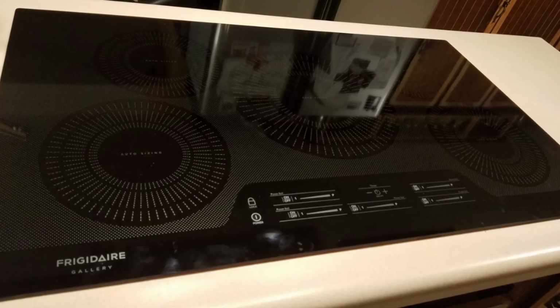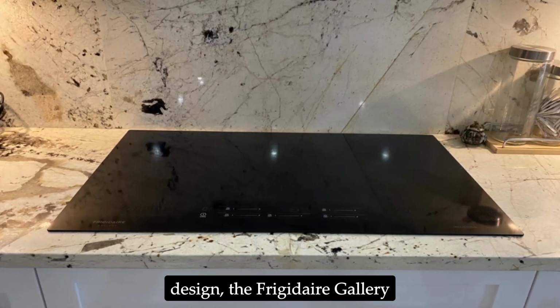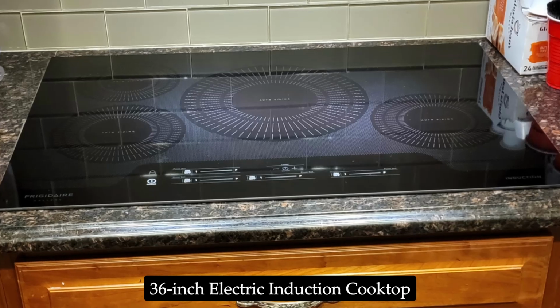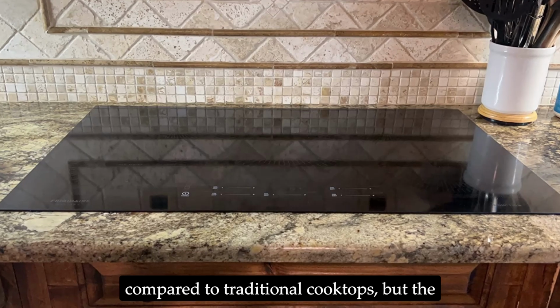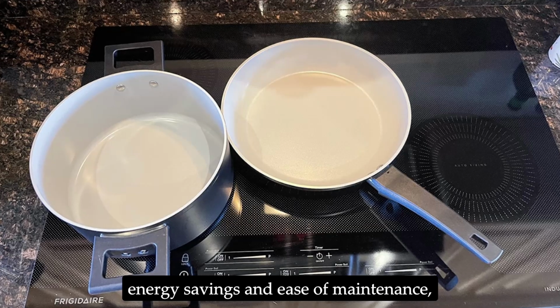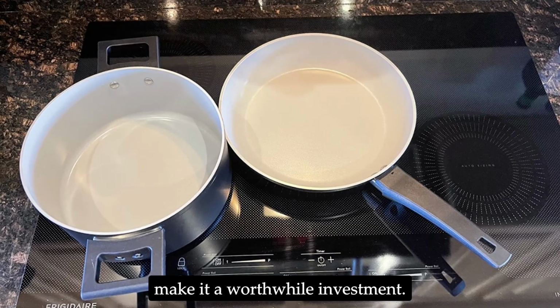Considering the advanced features, high performance, and sleek design, the Frigidaire Gallery 36-inch electric induction cooktop offers excellent value for money. It may have a higher upfront cost compared to traditional cooktops, but the benefits of induction cooking, along with energy savings and ease of maintenance, make it a worthwhile investment.